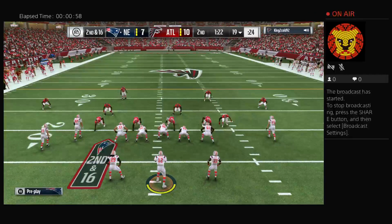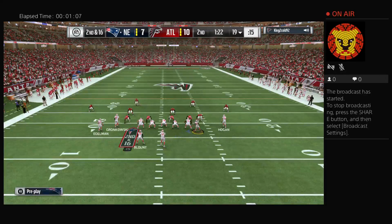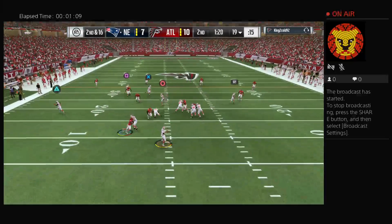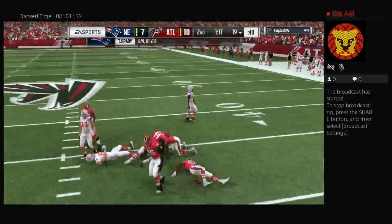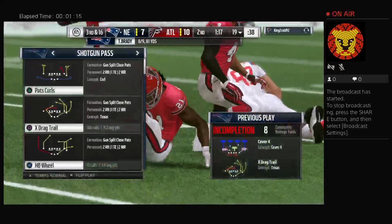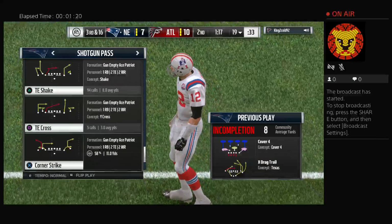Gronkowski, slot left. And he goes in motion here in the backfield. Now Brady throwing on 2nd down. And the hit jarred it loose. It's incomplete. Looking for his all-pro tight end, Rob Gronkowski, and it's 3rd down.